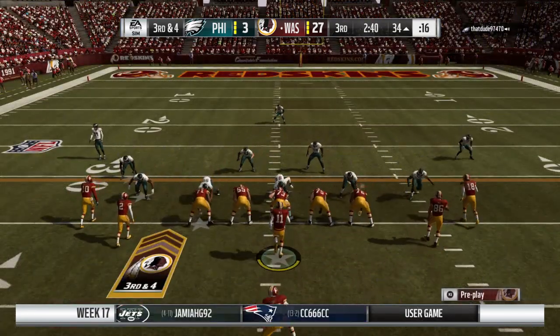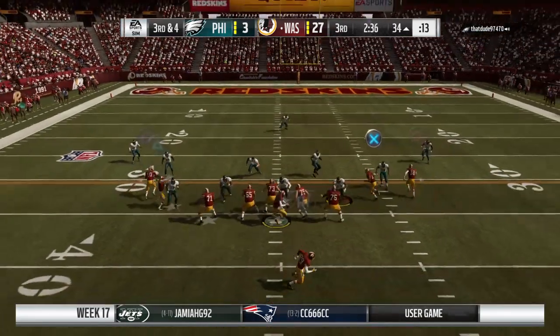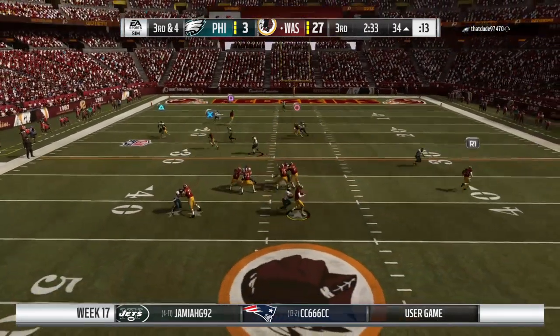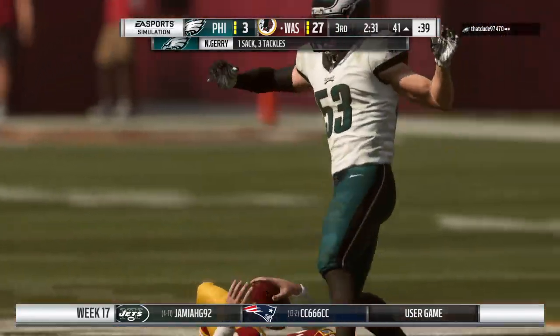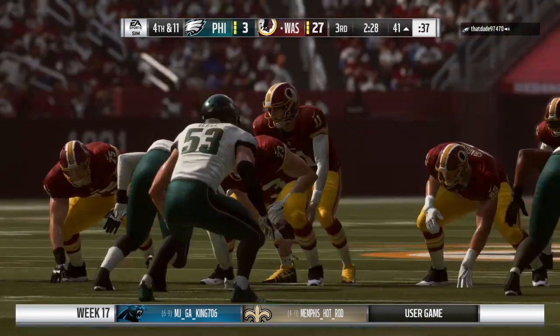The Redskins on third down, 2 for 5 to this point. This is third and 4. Now Smith. Eagle pressure, too much this time. Down he goes. And that'll be marked down as their first sack of the game.